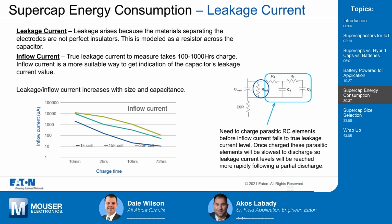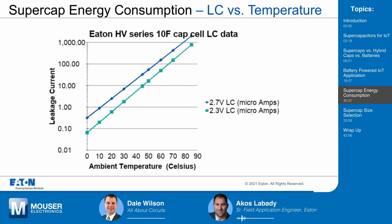So you need to charge the capacitor for a long time in order to see where the true leakage current will show itself. So that's just a remark for the designers and whoever is about to test supercapacitors. Here you can see how the leakage current versus temperature and voltage is distributed.